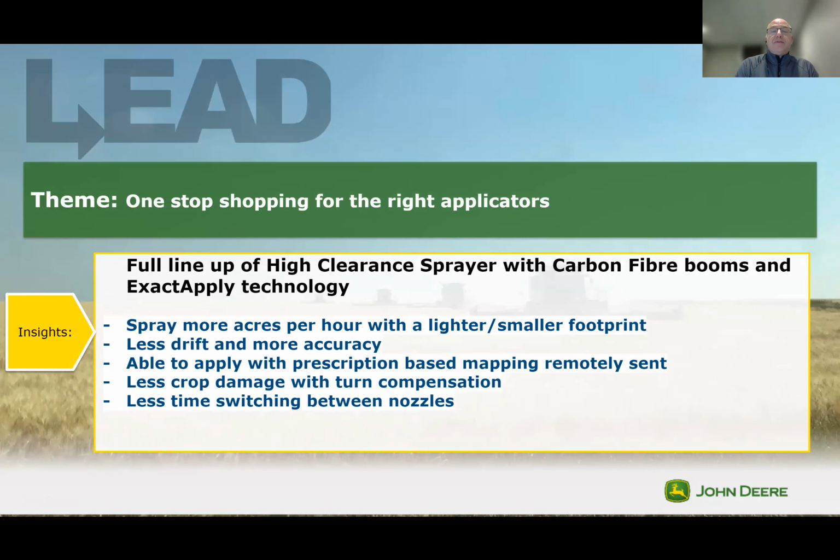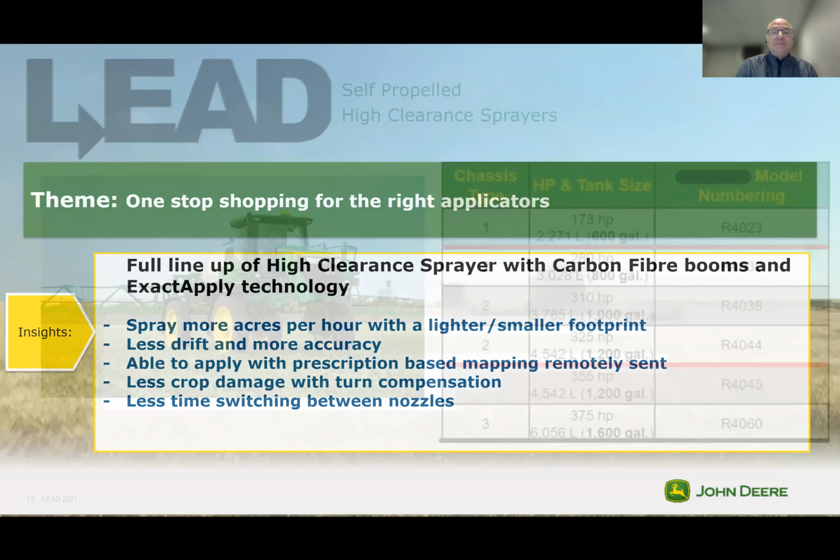Then we're going to move on to the full line of high clearance John Deere sprayers with the carbon fiber booms and ExactApply technology. So you can spray more acres per hour with a lighter and a smaller footprint, with less drift and more accuracy, able to apply with prescription-based map remotely sent, less crop damage with turn compensation with the ExactApply, and less time switching between nozzles with that ExactApply too. So we'll look at those products here.